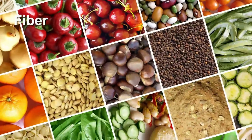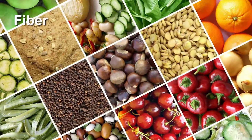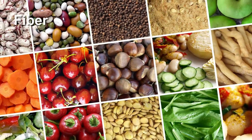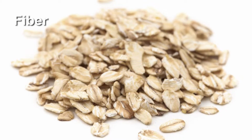Put more fiber in your diet. That's what everyone's always telling everybody, especially the doctors. Fiber is found in plant-based foods. It helps our bodies digest food and absorb other nutrients, as well as get rid of waste and cholesterol. When we don't have enough fiber, our bodies struggle to get rid of all the waste. Some good choices for fiber are fruits and vegetables, beans, whole grains, and oatmeal.